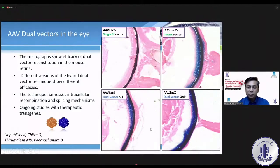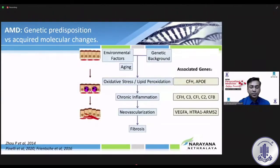These bottom 2 panels show you 2 different kinds of dual vector reconstitution. You can clearly see that these genes are well expressed in the plexiform and the outer nuclear layers of the retina. So the retina has the capacity to do these recombination events and do these splicing events which are required for dual vector reconstitution. So this expands our ability to use AAV for a variety of different diseases, including Stargardt's.